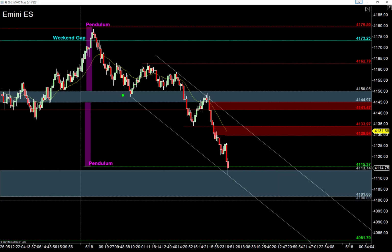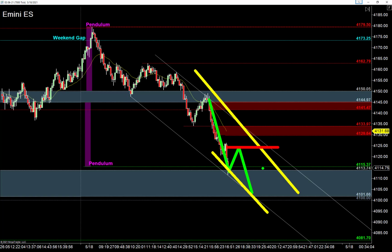So, again, in this environment, 3 legs down, complete the pendulum swing, we should be due for a profit-taking bounce, right? Now, the market's the one that decides that, though. So if we pull back shallow and run lower here, now we know it's on, right? When that happens, I stop messing around with these wider channels. I go steeper channel now, and I start watching for traps.